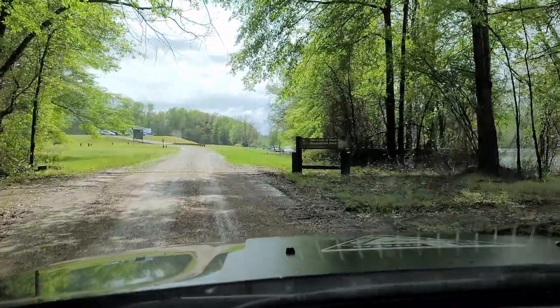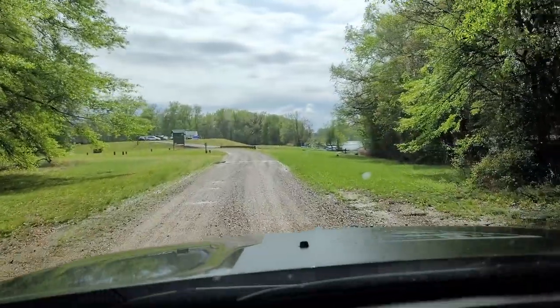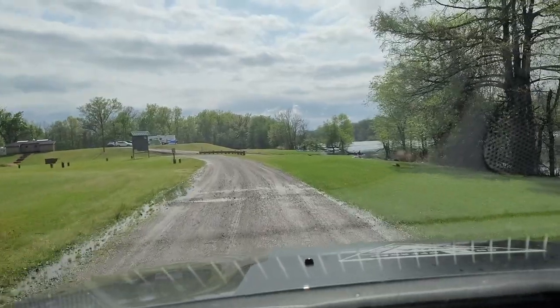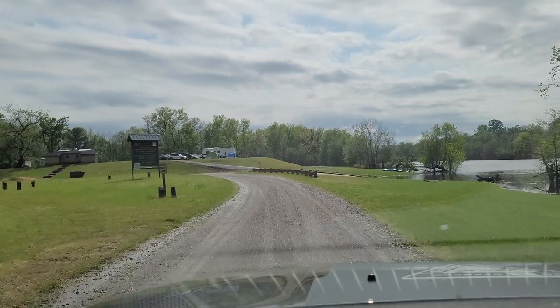Okay, we've come to Dam 8 Recreation Area. Now, we've come down quite a few gravel roads to get here through the rain, and the sun's peeped out. It's actually pretty out here now.